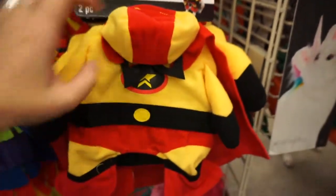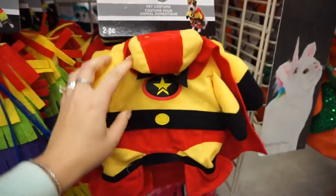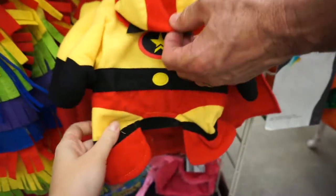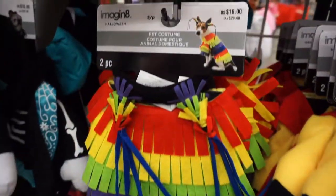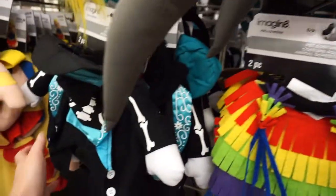Here they have some sort of superhero costume for dogs with a mask. And this one is $16. I don't think it's Incredibles. Looks like it though. Yeah, it looks like it. This one is really colorful and very cool. So these costumes are $16, as you can see.